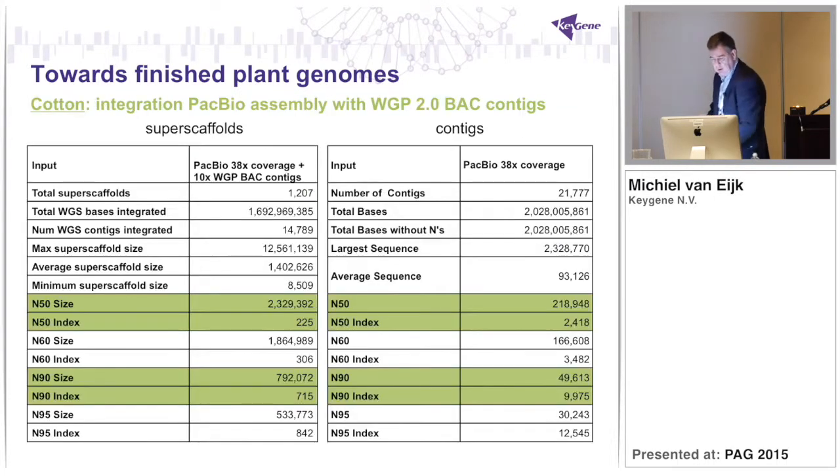Of course, this talk is about cotton. So last week, actually, we integrated our PacBio de novo assembly, shown here at the right-hand side, 21,777 contigs, with a 10x BAC library coverage sequence-based physical map. And we actually got comparable results. After integration, we had 1,200 superscaffolds. And you see the N50 values. The N50 value of the superscaffolds is 2.3 million bases, where we came from 280 kb N50 for the contigs. And similar metrics for the N90 and the N90 index. So this is a second example where we show that PacBio de novo sequencing and whole genome profiling sequence-based physical mapping actually reinforce each other, both in terms of superscaffolding as well as for quality control purposes.